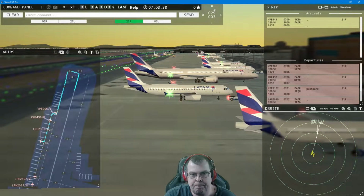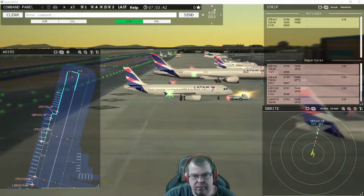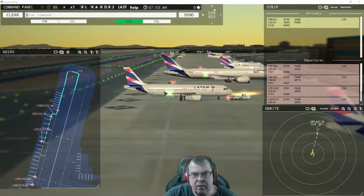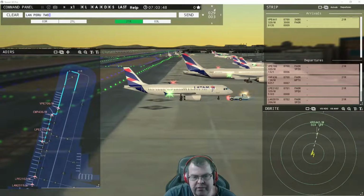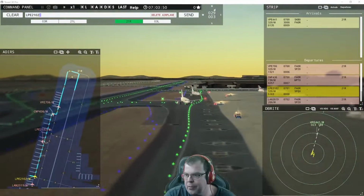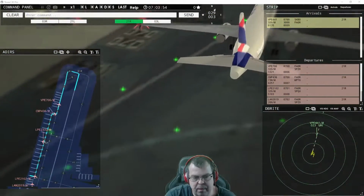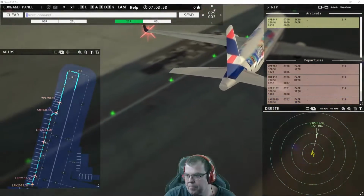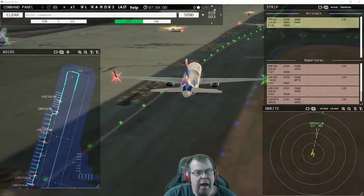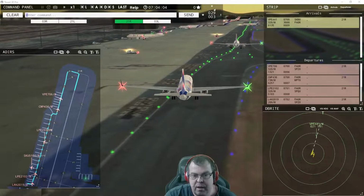Ground, Land 2019 request taxi runway 21 right. Ground, Land Peru 2102 request taxi runway 21 right. Land Peru 2102, continue taxi. Continue taxi, Land Peru 2102. Land 2019, continue taxi. Continue taxi, Land 2019. Ground, Sky 5103 request pushback.